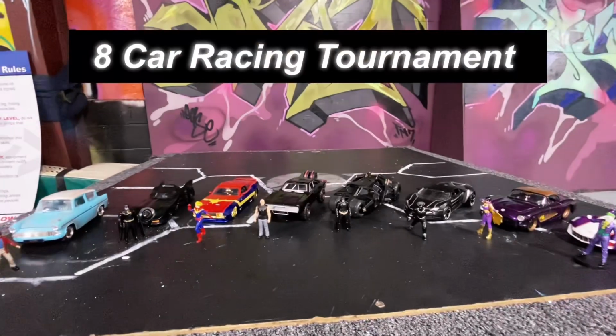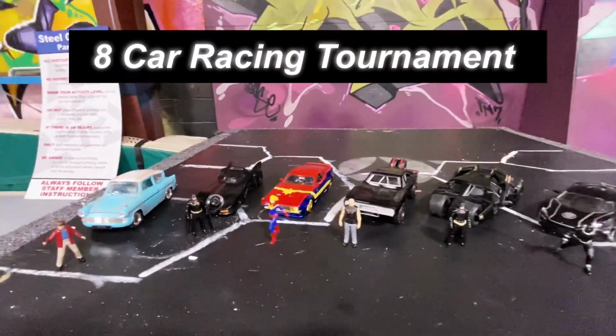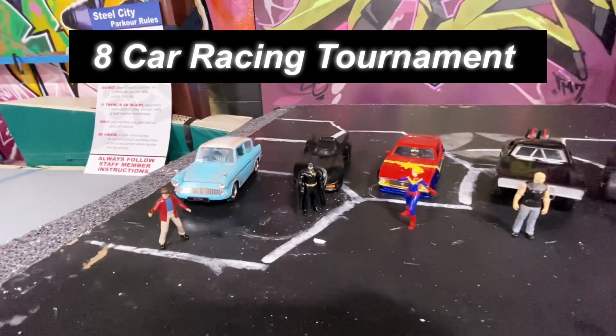Welcome everyone to another 8-card tournament. Here are our competitors. We're doing a bracket style tournament.